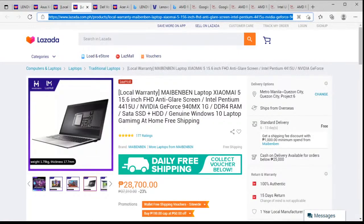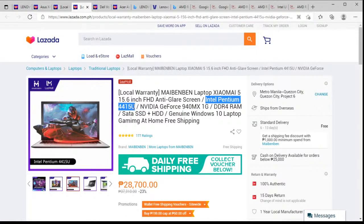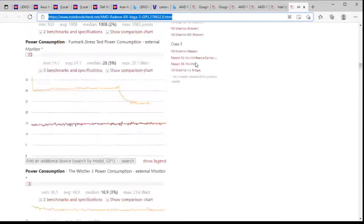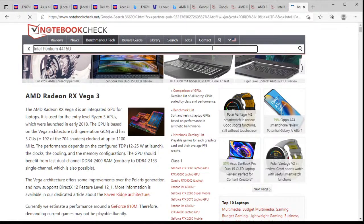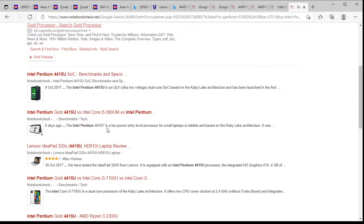Going on to the next one, which kinda looks like Xiaomi, guys, it uses the Pentium 4415U. The only thing I actually wish they had done is use the Intel Pentium Silver 5030. Because, based on my experience with the Acer Aspire 8314 that I will upload soon, for a student-based laptop it is very good when it comes to performance compared to this. The Intel Pentium is actually based on SoC. The Gold 4415U, so you'll notice it is somewhat similar to SoCs.